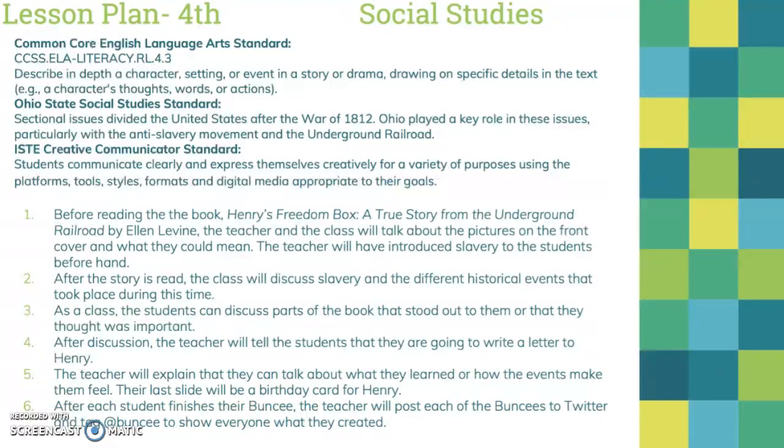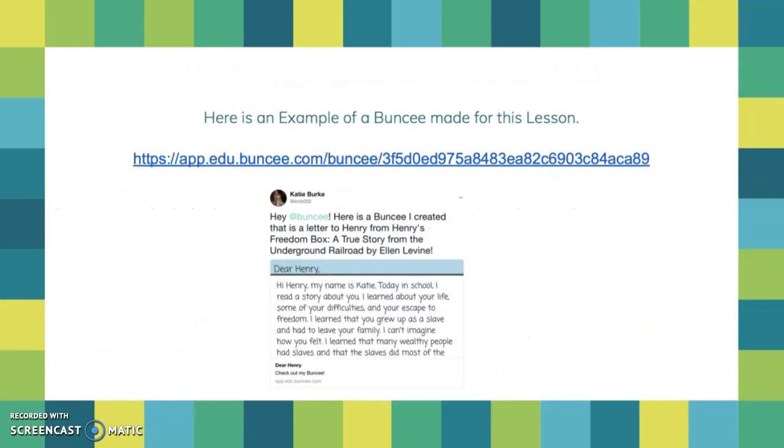After each student finishes their Buncee, the teacher will post each Buncee to Twitter and tag @Buncee to show everyone what they created. Here is an example Buncee and the tweet I tweeted for my class.